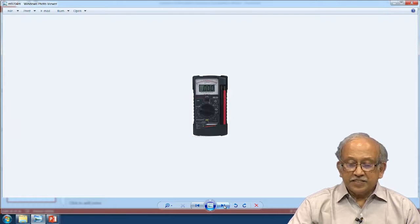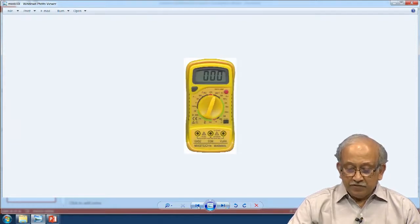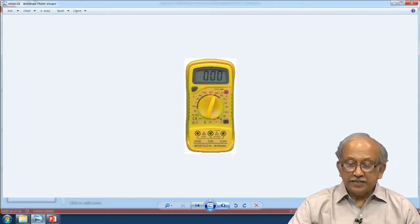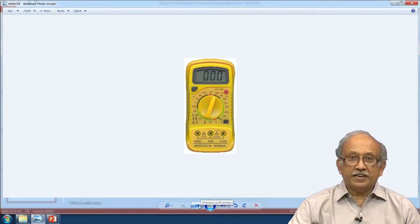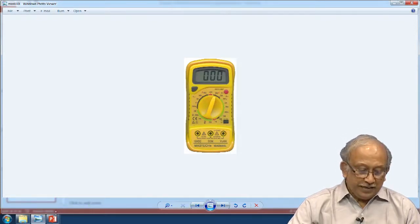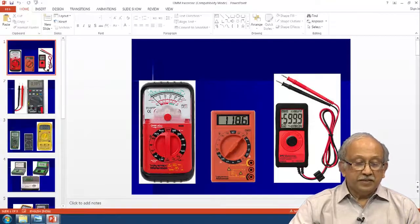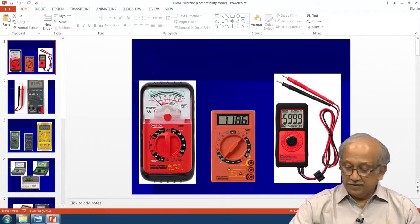The next exercise, what I want you to start is, first of all, go and have a look at all these items. Go to the market or just look around in the workshop or your lab or even at home, and then imagine how you are going to make a multimeter.